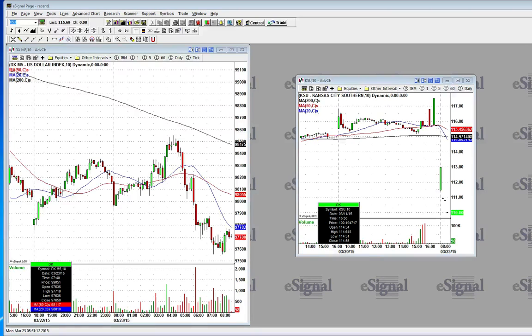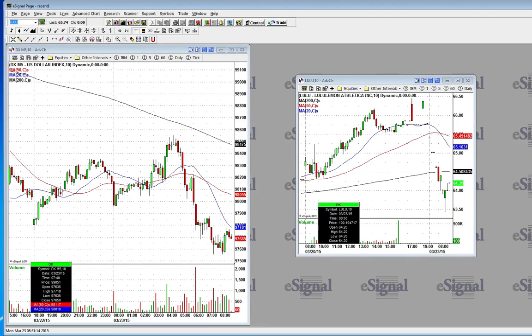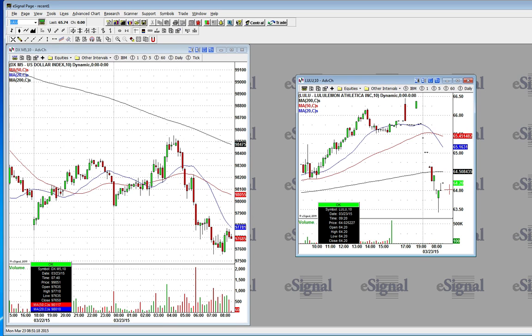Let's take a look at Lululemon. This is a major yoga apparel retailer. Stock is trading at $64.20, closed at $65.74. Support level I have for this one is going to be down at around $60.78, so keep your eye out for that one. If it gets down to around $60.75, I think there could be a play there on a long side scalp.